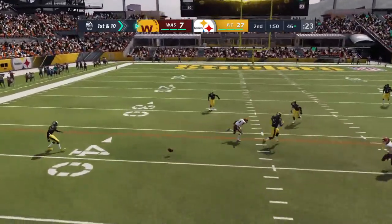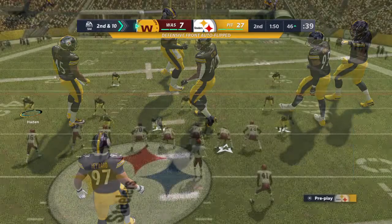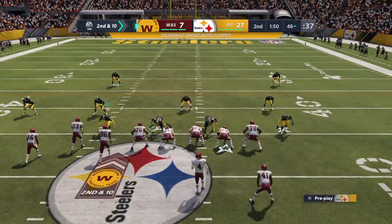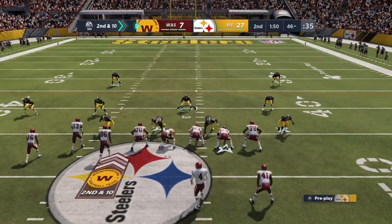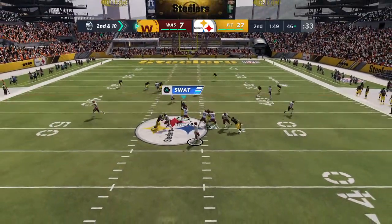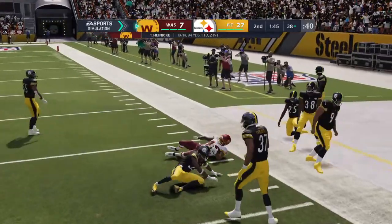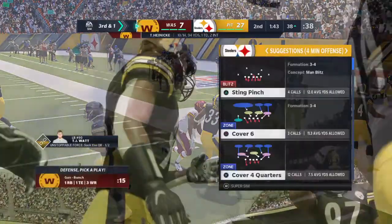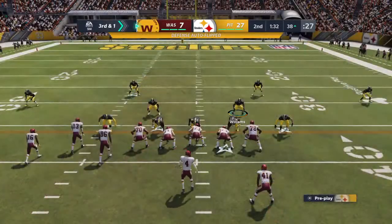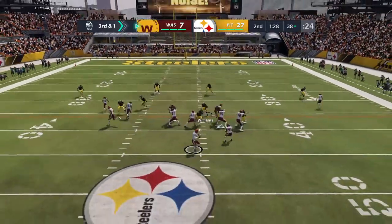Back to throw now on first down. Oh, that was dangerous. Threw it into coverage, almost picked. But instead, they'll keep it on 2nd down. Here's a throw that's taken in out of the backfield. And the stop here will come at the 38-yard line. 9 yards, not quite enough, and they'll be left now with 3rd and 1.